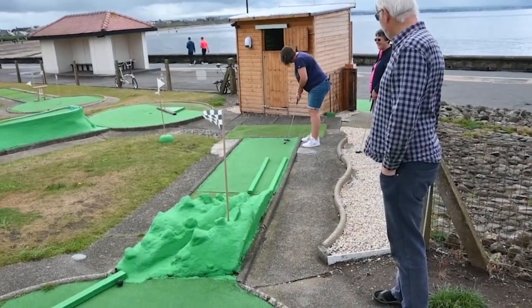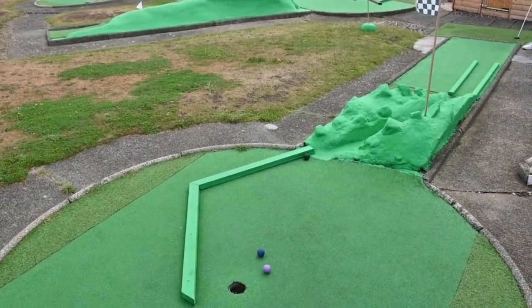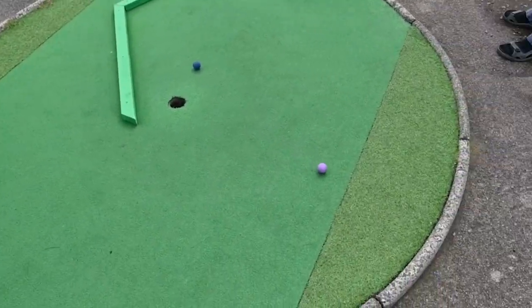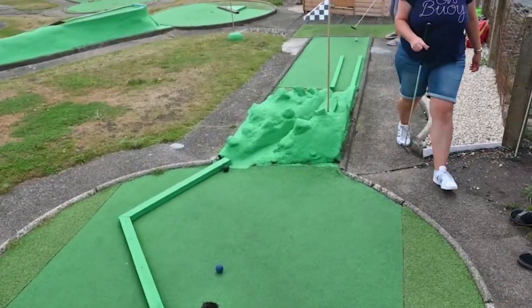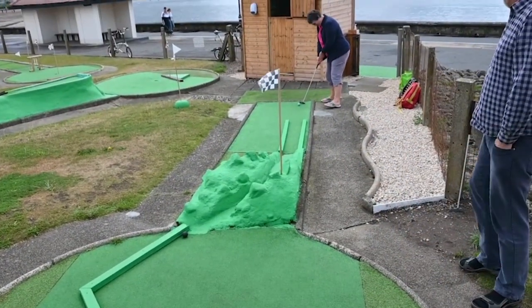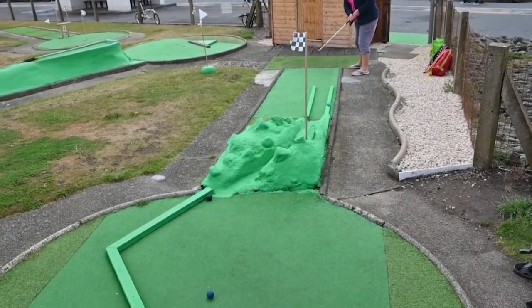Halfway for ladies. Ooh, massive thump. Whoa. Ooh, look at that. Yes. There's George. Ooh, that's huge. In the rough.